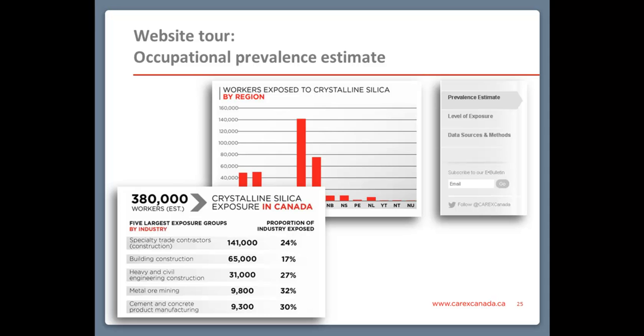This summary table for silica shows that 380,000 workers are exposed to crystalline silica in Canada. The largest exposed industry is specialty trade contractors in construction, with 141,000 workers exposed, representing 24% of total workers in this particular industry. The top occupations with the highest numbers of workers exposed, as well as the breakdown by sex of the exposed population, are also described in text on this page.